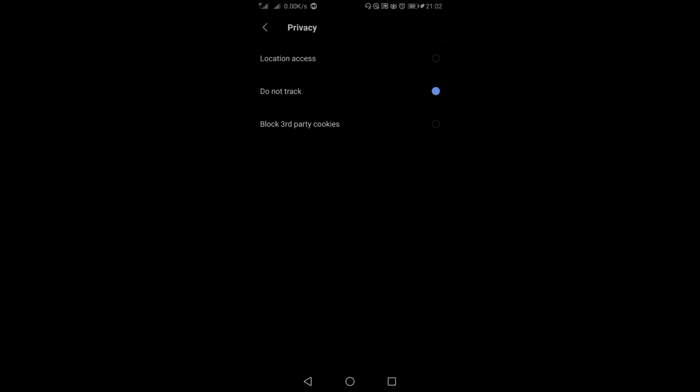Okay, so the last is block third-party cookies. If this feature is turned on, the browser won't be able to save cookies from third parties. Okay, so this application is only 732 kilobytes.